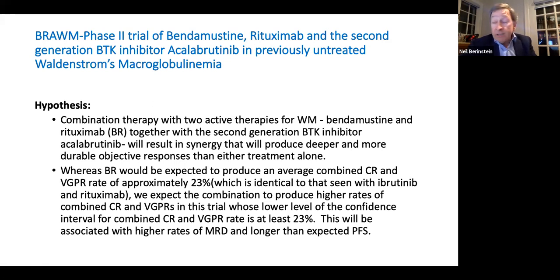And I didn't mention to you that in those studies with Acalabrutinib in Waldenstrom's, there were no cases of atrial fibrillation or hypertension or arrhythmias. And they were smaller trials, so it doesn't mean that there are none, but it seems like it might be more favorable than was seen with Ibrutinib in untreated Waldenstrom's macroglobulinemia.